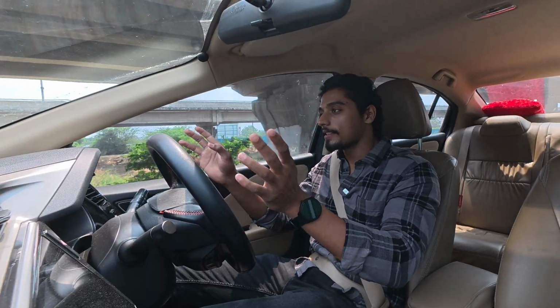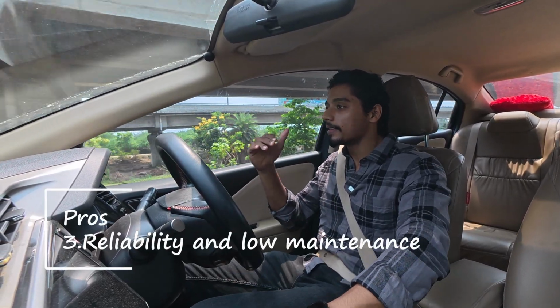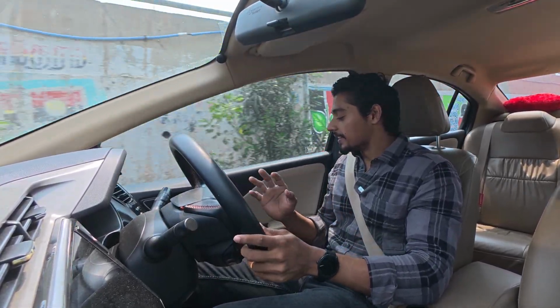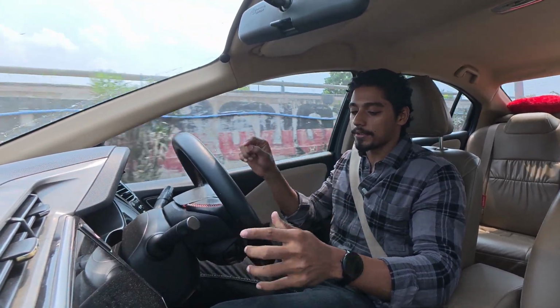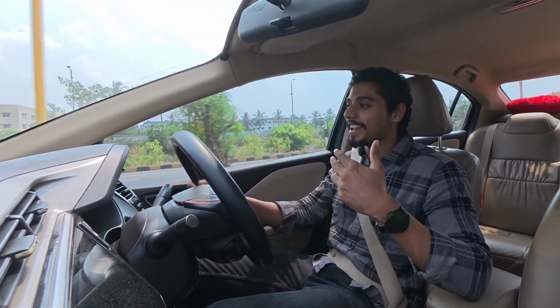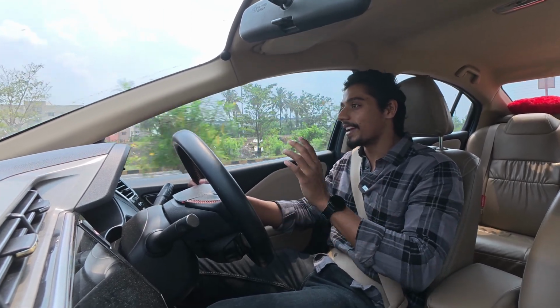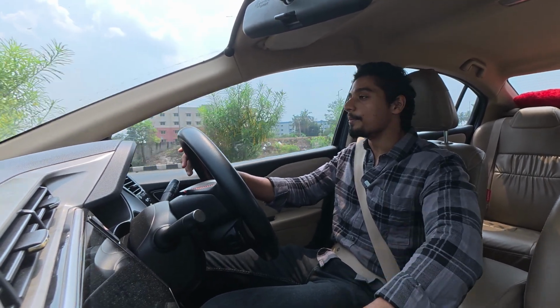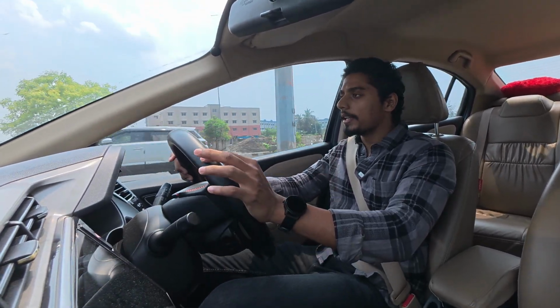Now, coming to the last reason why you need to buy this car is its reliability and low maintenance cost. To be honest, I am really impressed by how reliable this car is. Every single switch, every window switch, and every single thing here is still working. It's been 8 years, and it has already done 110,000 kilometers. Every single thing in this car is still working. That's pretty impressive. And the car is also very low maintenance.